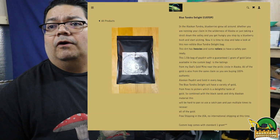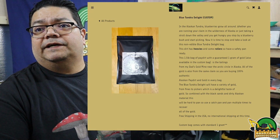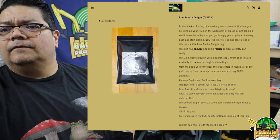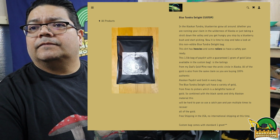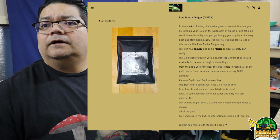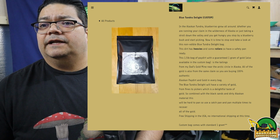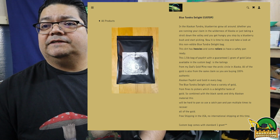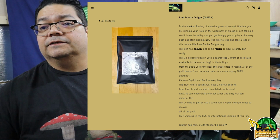Here we go. In the Alaskan tundra, blueberries grow all around. Whether you're running your claim in the wilderness of Alaska or just taking a stroll down the valley, and you get hungry, stop by a blueberry bush. Is this the right description? Yeah, I guess so. Start picking. Now's the time to look. Stop and take a look at this non-edible. I'm not sure what the blueberries have to do with the dirt, but the dirt has heavies and some rollers, so you have a safety pan. We're going to be running it down the sluice.